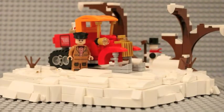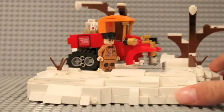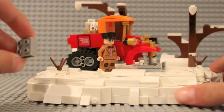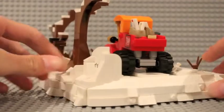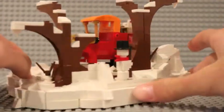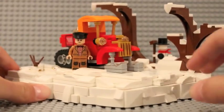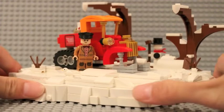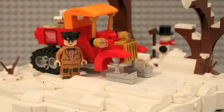Now for this build I wanted to try out a couple different techniques. So one in particular that I decided to try out was freeform. Now that involves the SNOT technique, which is studs not on top, and I've used a bunch of these 2x2 pieces with the studs on the side all around here so that I can get that nice sloping all around, almost like a chunk out of a biome or the ground, with all this snow detailing and all the curvage and everything, and I think I did a pretty good job of getting that shaping pretty well.